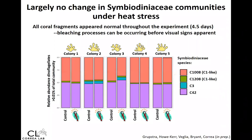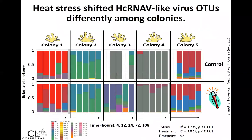We had this experimental timeline set up because we were thinking about how long it might take to induce some viral cycles. Maybe the most, keep your eye on this shift in colony 3, but basically all of these coral fragments appeared normal throughout this experiment. Maybe there were some bleaching processes starting before visual signs were apparent.